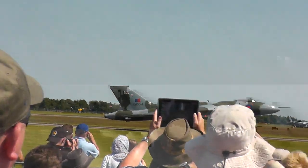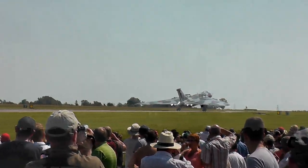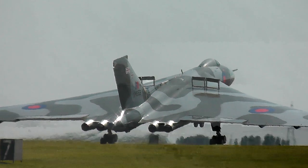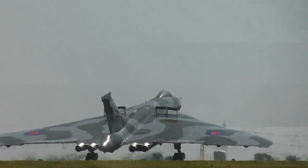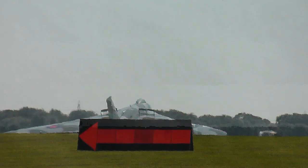What a spectacle now for those of you in the right position as XH558 comes in past XM607 to land. Bill Cook's aircraft getting on the ground. You'll notice he holds the nose up in the air. We call this aerodynamic braking. The delta wing is a big air wing, and it also acts as an air brake in this situation. So he's slowing down purely using the aerodynamics of the wing itself.